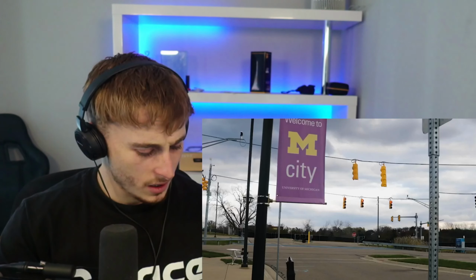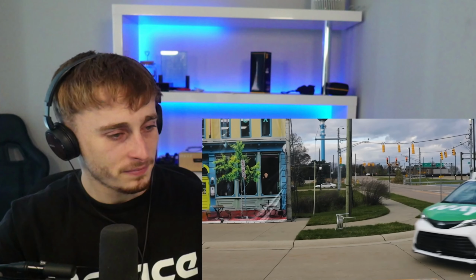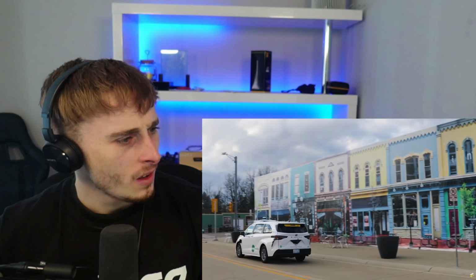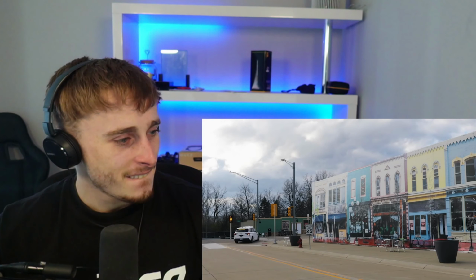There's also places like M-City in Ann Arbor. It was designed for testing autonomous vehicles in the early stages of their development. Here there aren't even real buildings, but from the perspective of the sensors and cameras of a car, everything looks normal and includes a range of conditions that one would encounter on a typical car trip. That's so weird.